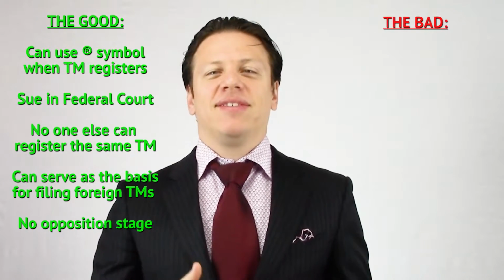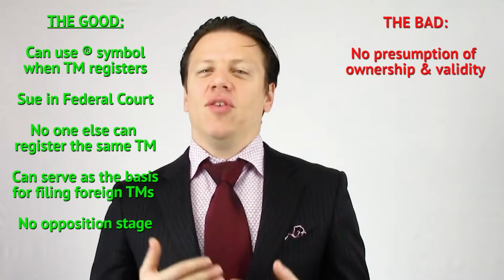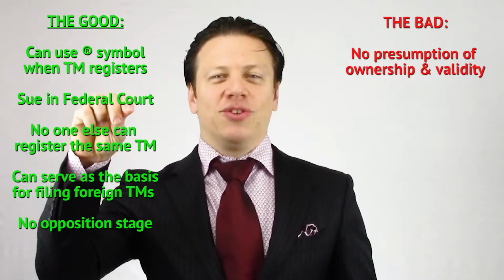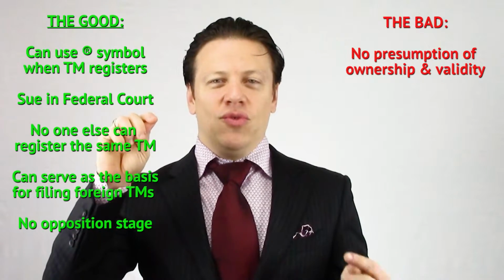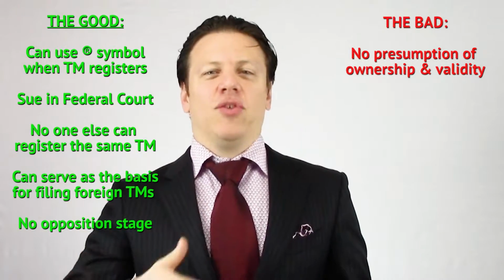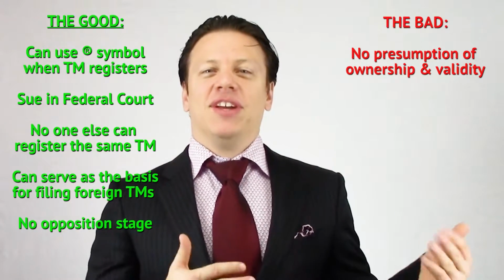So the first drawback is that your trademark registration on the Supplemental Register does not create a presumption of ownership and validity. One of the biggest benefits of registering trademarks is that when you show the trademark certificate to the judge, it is presumed that you own the trademark and that it's a valid trademark. You don't get that with a Supplemental Register. So when, for example, you bring that suit in the federal court, you still need to prove that this is a trademark and that you own it.